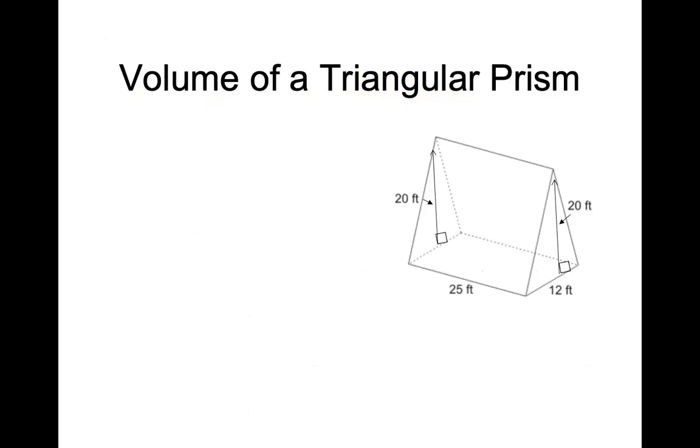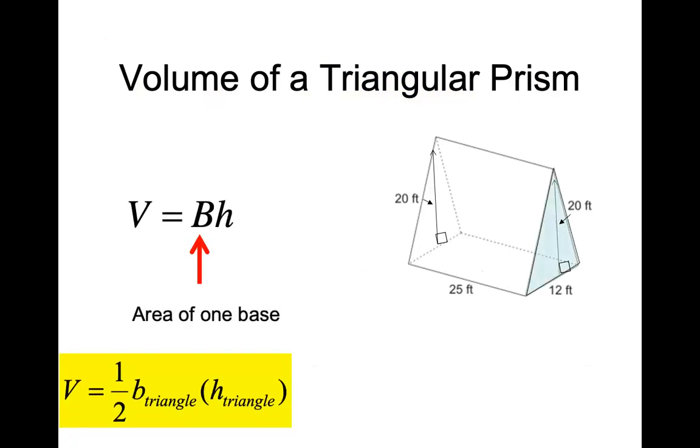Where do you see a square? In the bottom. The whole thing. The whole thing. It's a tent, and a tent is called a triangular prism. All right. I do see a square. The square is actually going to help us. We're not using that formula. We're using that formula. Watch me.